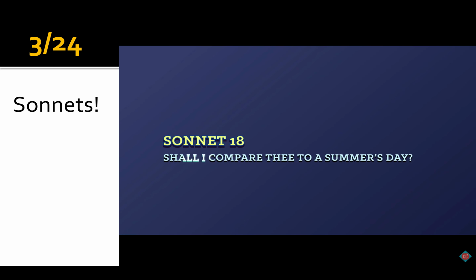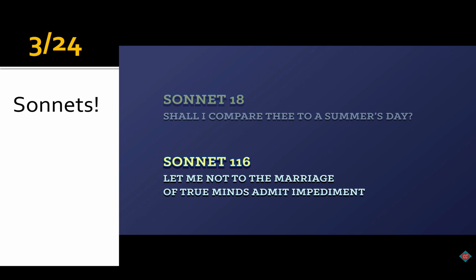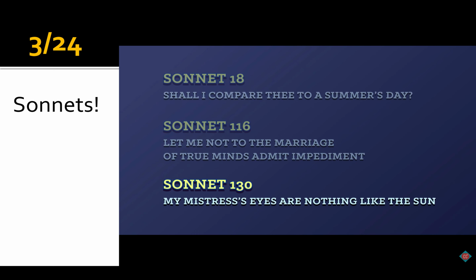So today we're going to look at the history and controversy surrounding Shakespeare's sonnets, and we'll look at 3 particular sonnets. They're often known by their first lines, but they're also known by numbers. So we're going to look at Sonnet 18, aka Shall I Compare Thee to a Summer's Day, Sonnet 116, Let Me Not to the Marriage of True Minds Admit Impediment, and Sonnet 130, My Mistress's Eyes Are Nothing Like the Sun.